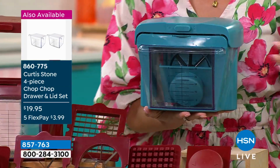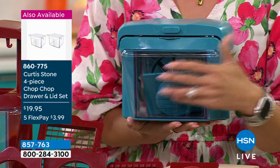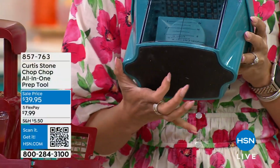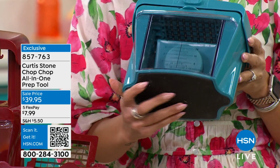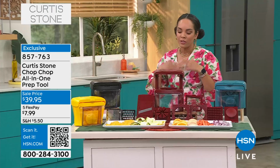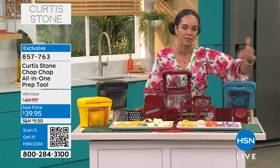Also, this is how you're able to store your chopper. You're getting about 6 or 7 different blades that you can utilize, whether it's as a mandolin, a grater, or if you just want to dice and chop some things. This is how it stores. There's that silicone at the bottom, so it's non-slip whenever you are doing that prep work. And think about it too: you could have the best knife skills in the kitchen, but what you're doing with this is being more efficient with your time.